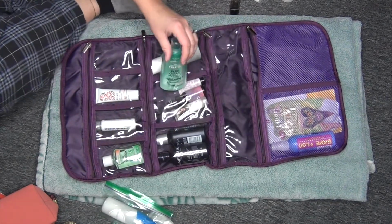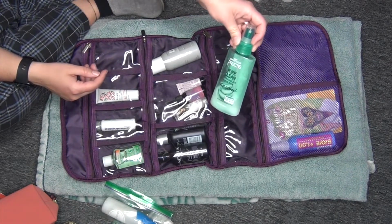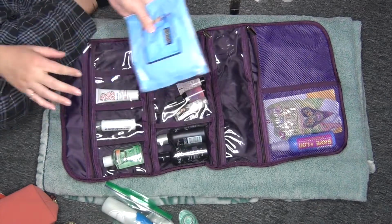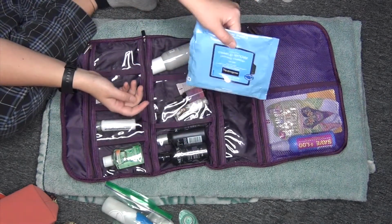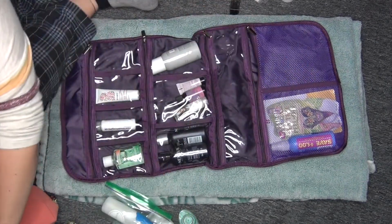I brought, obviously, my Garnier Fructis Pure Clean Detangler and Air Dry with aloe extract. This was perfect for my hair. Oh, I almost forgot. I brought these, and I think I only have like 2 of the makeup remover towelettes left, so I was happy to have that.